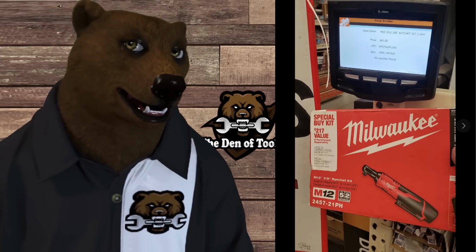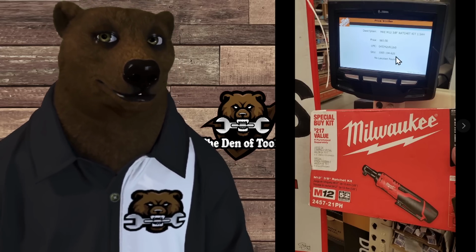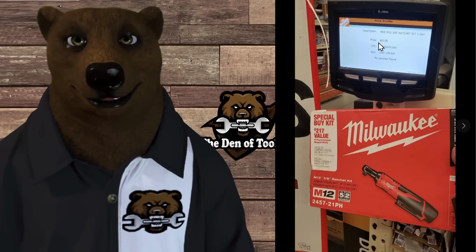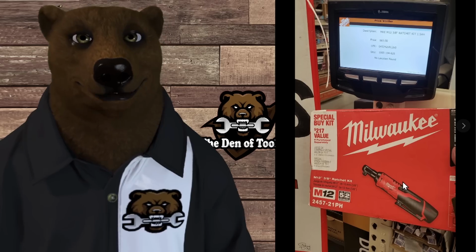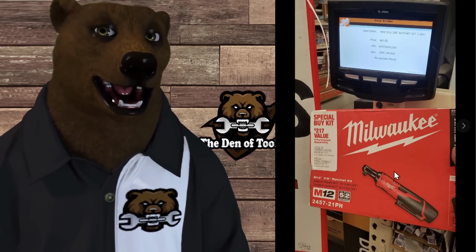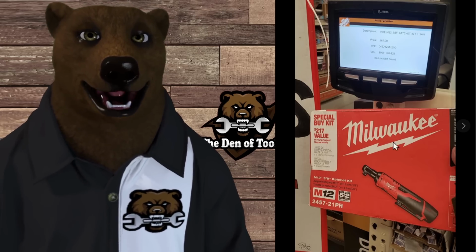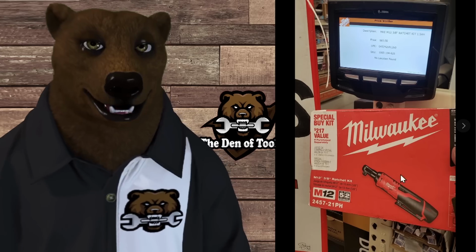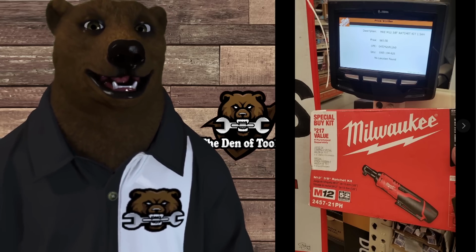Now, if you're in the Milwaukee camp and you're like, I only deal with Milwaukee M12, we got you covered there, because the Milwaukee M12, I know it's kind of small, you can't see it, has that price when scanned. A lot of times what's happening at Home Depot is they're changing the price, but it's not changing on the store shelves. Take it up to one of those self-scanners, and they scan it $65. $65 for a Milwaukee M12 3/8 ratchet. That is stupid good kind of pricing.